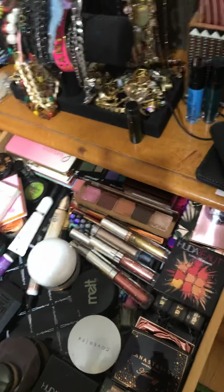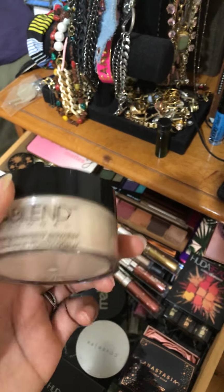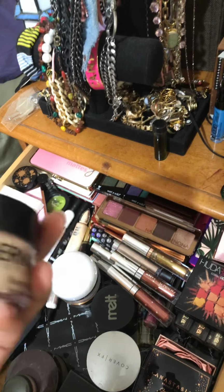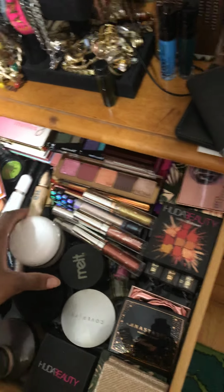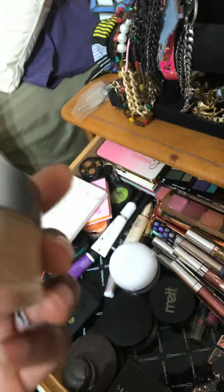It's not. I have this Durablend Illuminating Banana Powder. I actually really like this. I had this on in, I think, last week's video, when I had the Cover FX foundation on. This is a nice powder. I first saw Arnell with it, and I was like, ooh, that looks nice. I want to try it. And then I ended up buying it, and I really like it too.